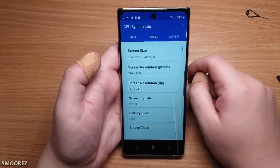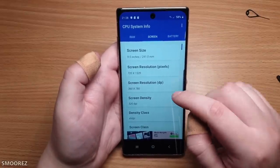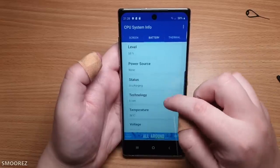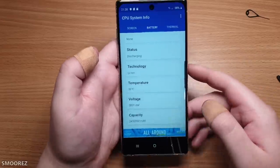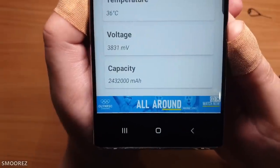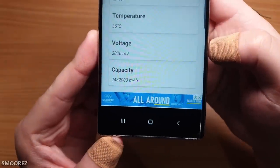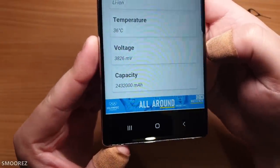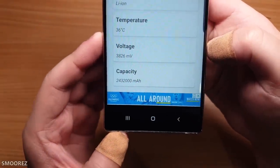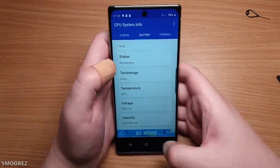The screen size is 9.5 inches. Holy shit. Okay, fair enough. That's not true, but that's okay. The battery... look at the battery. Holy fuck. 2,432,000 milliamp hour battery in here. Holy shit, that's going to power a Tesla for about a millennia. Holy hell. That's not true, but let's just pretend it is.